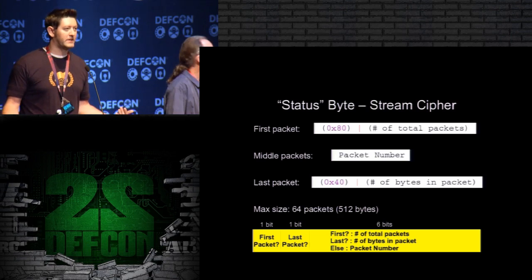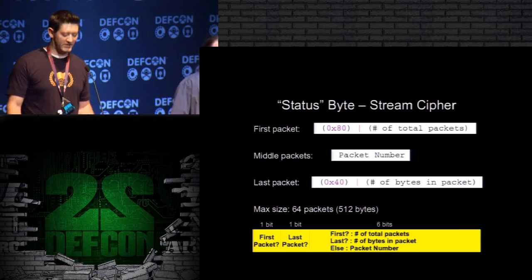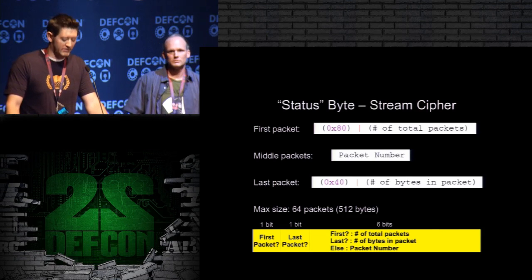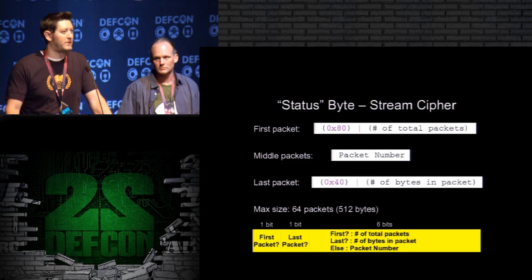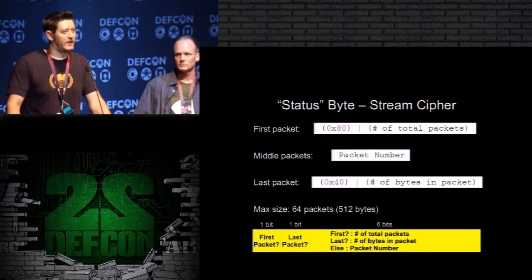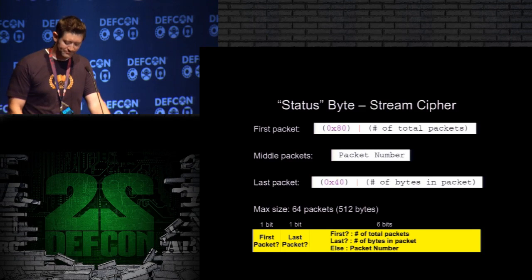In the case of a stream cipher, if you just look at the bottom diagram, it's probably the least complicated part of the slide. The first bit is a flag for the first packet. The second bit is a flag for the last packet, and then the remaining 6 bits get used either for the total number of packets, the packet number, or because we have a stream cipher, we need to track how many bytes are actually used in the last transmission.